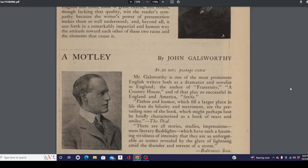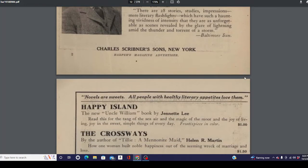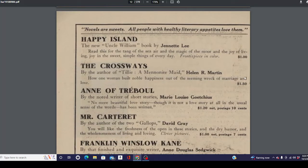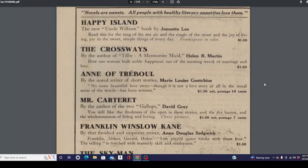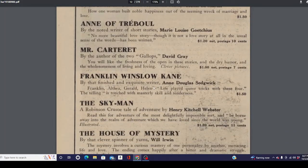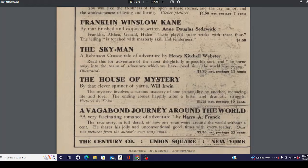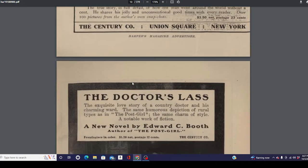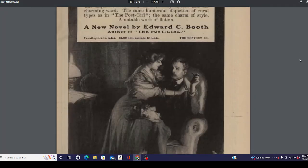I have a short memory span. Another one, A Motley by John Galsworthy was about $40. Interesting. Books were very expensive. And books such as Happy Island by Jeanette Lee was $1. And $1 was, let's check it out, $30. So it was $30 for a book. And the Crossways, $1.50. Anna Treble, Mr. Carteret, Franklin Winslow Kane, The Skyman, The House of Mystery, A Vagabond Journey Around the World, The Doctor's Lass, the exquisite love story of a country doctor and his charming ward. Interesting. Let's keep going. I like the old illustrations. They're great.